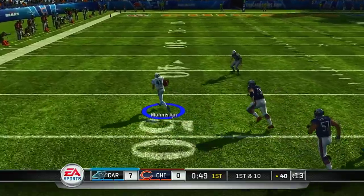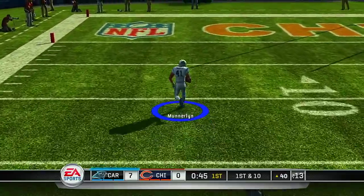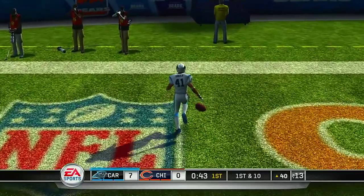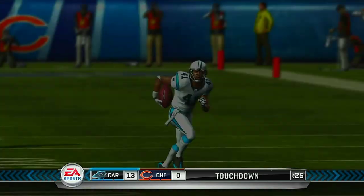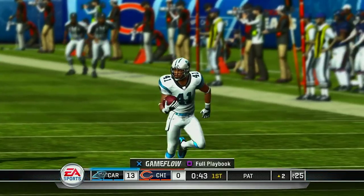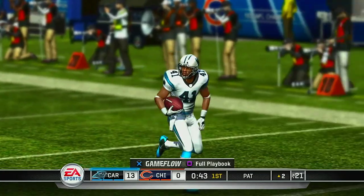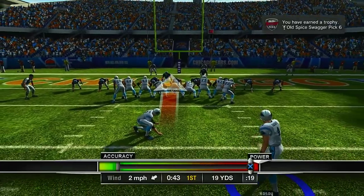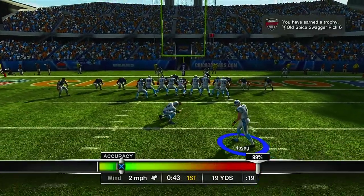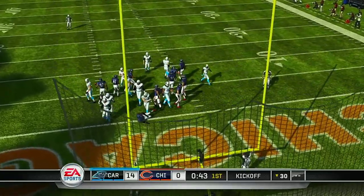They picked it off. No one will catch him. And just like that, they make it a two-possession game. What a tremendous return that was. And even better, now you have a little breathing room when you look up at that scoreboard. John Casey is good on the point after.